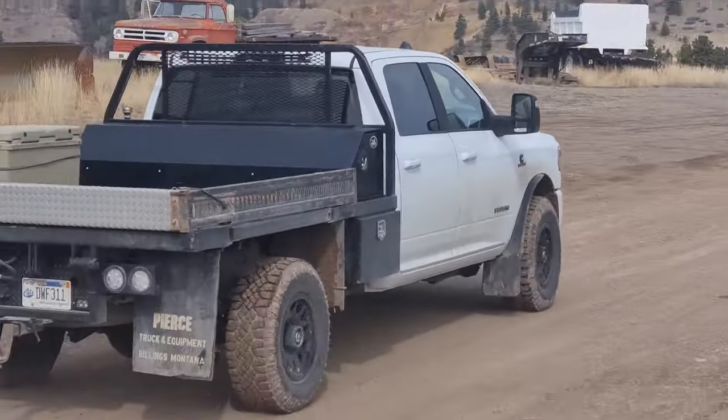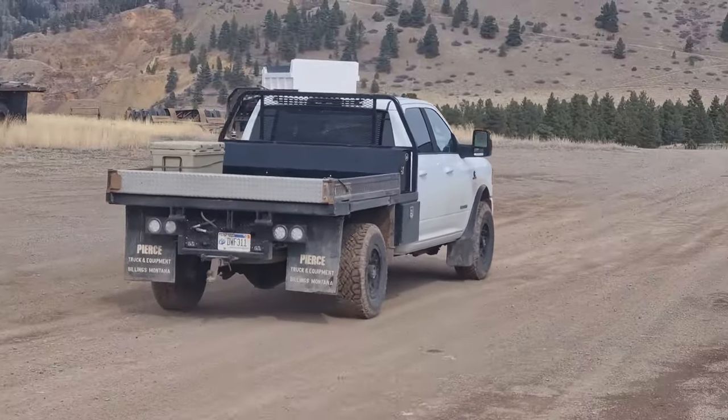But I thought I'd show off the drive to the shearing shed because it's pretty scenic. The drive from more of an aerial view, so I'm in my pickup. That's a shearing. Ryan Keys and Weston Helly right there.